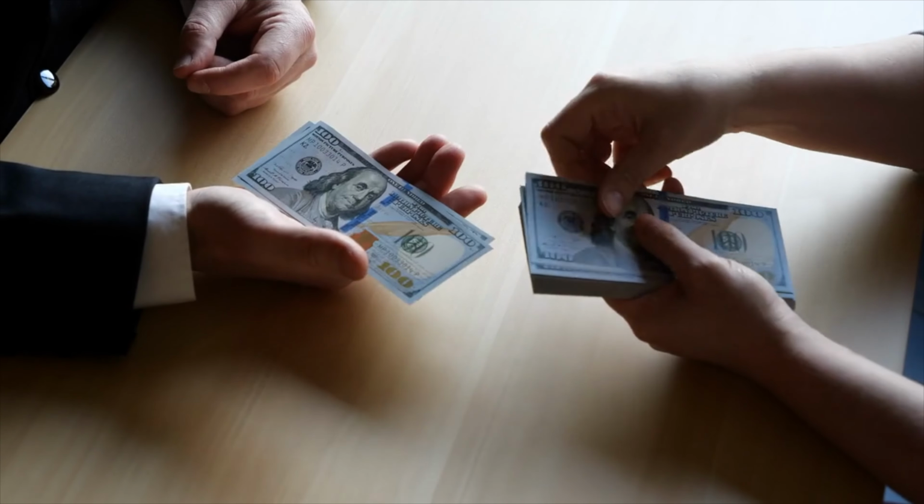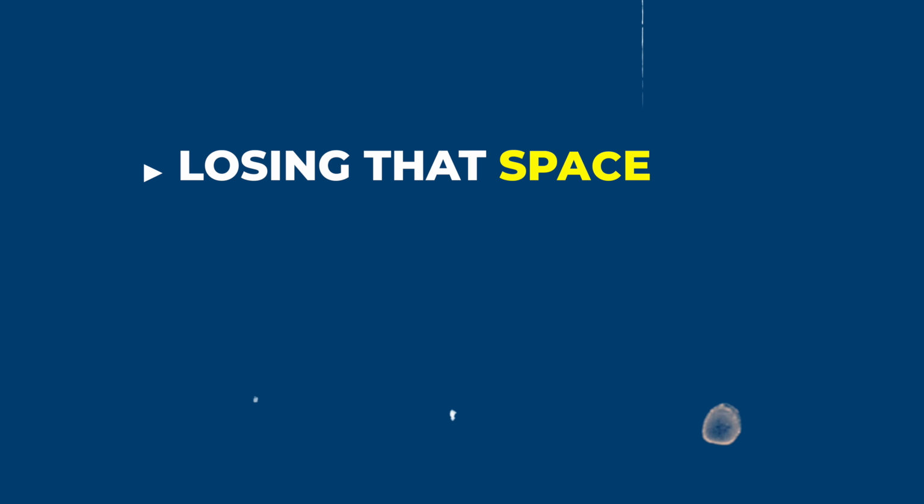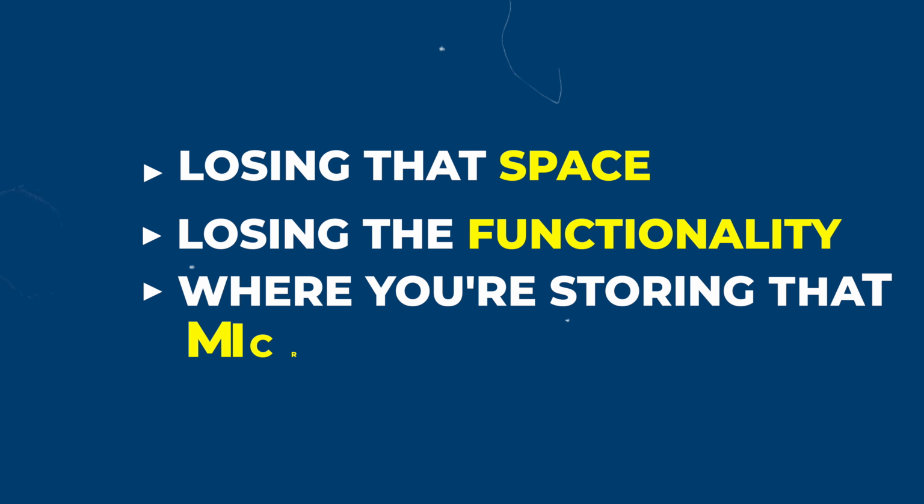You might be paying for storage, maybe an offsite facility, long-term storage, whatever it is, but even if you're not actually paying for it monetarily, you're paying for it in some way by just losing that space, losing the functionality where you're storing that microfilm.